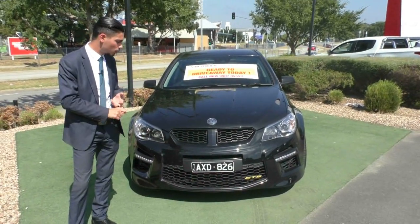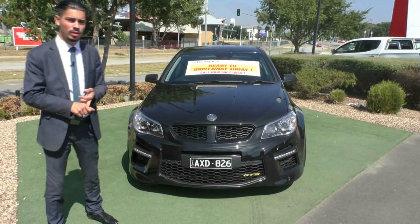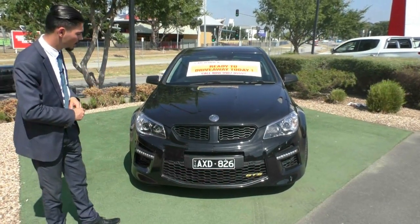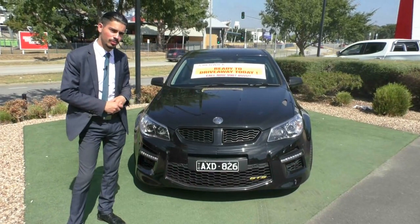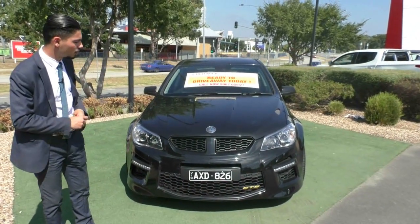Just before I go, this car will also qualify for our premium mechanical protection plan. So that's going to give you 5 years, up to 200,000 kilometers mechanical protection. Something you would want on a car like this because, again, it is a performance car, parts aren't cheap. So please give us a call on 99070555.